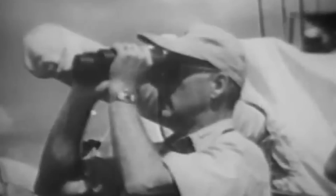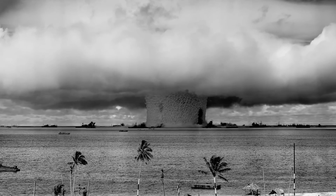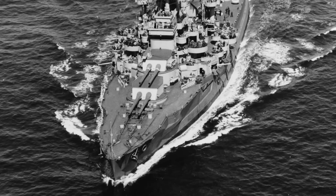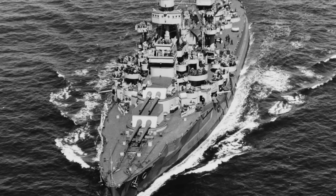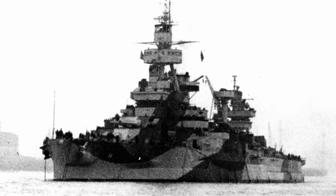According to the official report from 1947, quote, "In sinking, she carried with her the dubious honor of being the first battleship to be sunk by an atomic bomb, and the first battleship to be sunk by a bomb that never touched her." To this day, USS Arkansas, once the United States Navy's oldest battleship, rests inverted at nearly 180 feet below the surface.